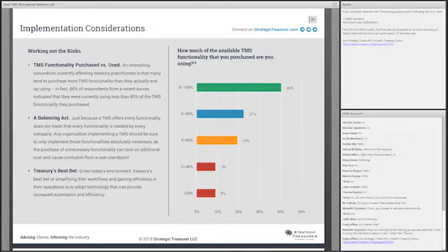So make sure that you know your needs for data, analytics, reporting, workflow, connectivity. Keep all these touch points in mind, your internal and external parties, so that you build a solution and purchase a solution that truly meets your needs and that you can optimize effectively.